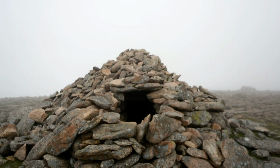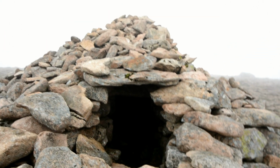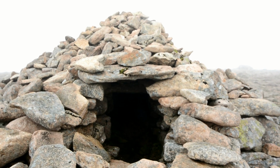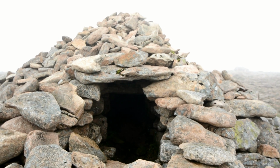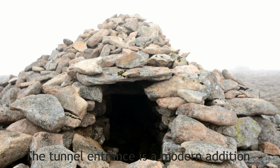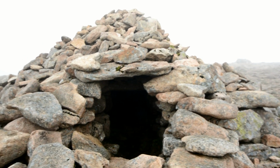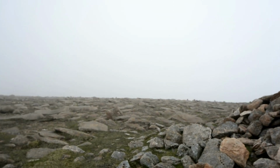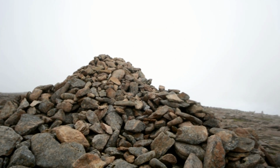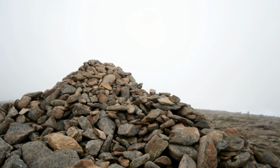Here's the chambered cairn. You can crawl in. It's very low, very rocky. Well, I mean, if you were stuck, it wouldn't be a bad idea to get in there. I think Bronze Age, but I'll check and find out. I have been up here when it's been full to the top with snow, so you could tunnel it out as a snow cave. It's from the side, so it's almost like an igloo with a sort of tunnel into the interior.